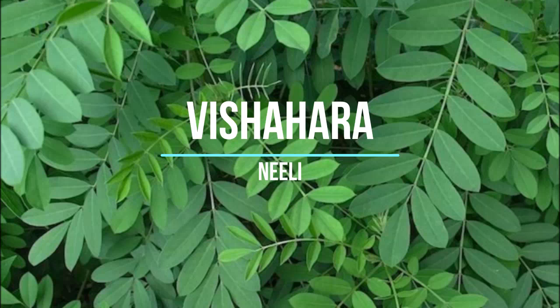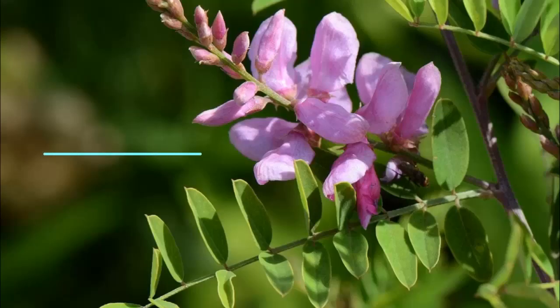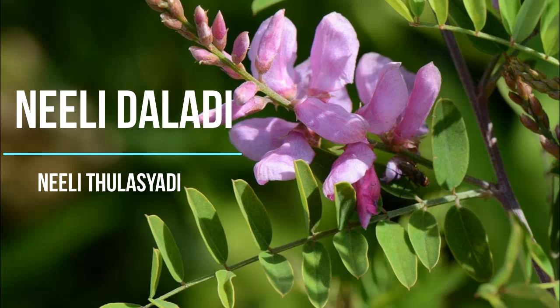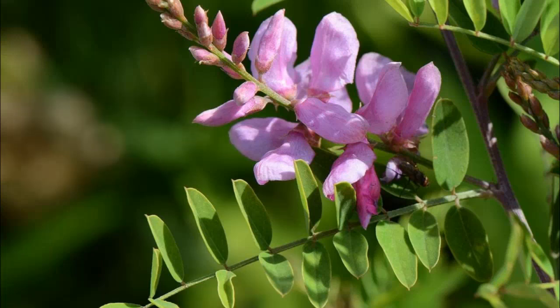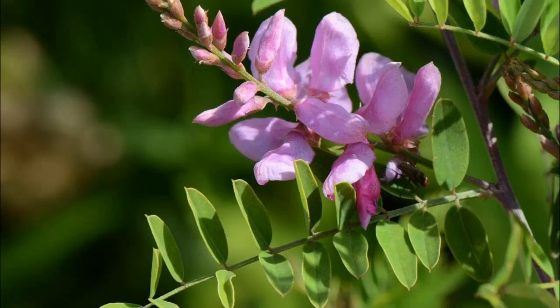Neeli has an excellent Vishahara property. In Kerala, it's a common practice that medicines containing Neeli are used as Vishahara Dravyas: Neeli Daladi Kera Thailam, Neeli Tulasi Adi Kera Thailam. This was taught to me by Mahadevan sir. And it has another property, Kesha Krishnikarana, which is changing the grey hairs. That property is very useful in Neelibringadi Taila. When you say Neelibringadi Taila, the first thing that comes to your mind is that it reduces the grey hairs. That is mainly because of the Neeli inside it.